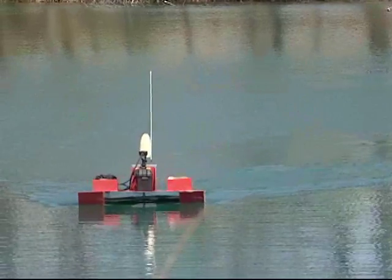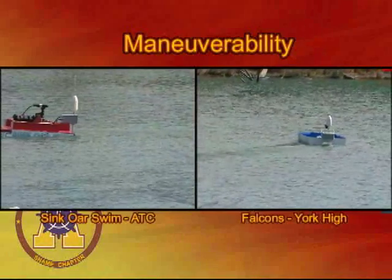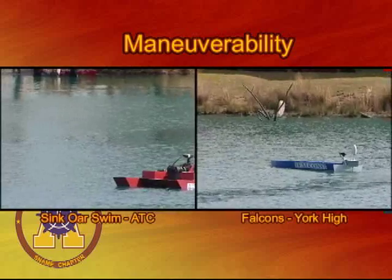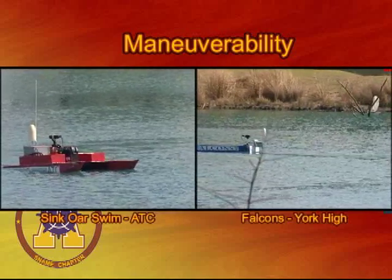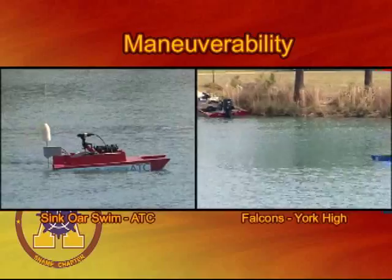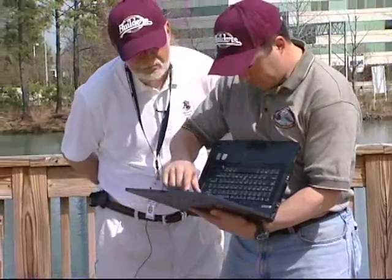The competition was close, with the sleek design of the York Falcon's vessel giving it a clear advantage in the speed category. The judges worked together at the launch site and at the podium to keep the crowd informed throughout the scoring process. After both teams completed their speed passes, they were next judged on maneuverability by comparing the turning radius of each vessel. The catamaran-style design the Sink or Swim team utilized made turning a cinch and gave ATC the clear lead in the maneuverability category. After the 3 runs were made for speed and maneuverability, final tallies were calculated for all categories.